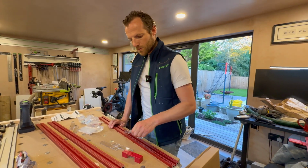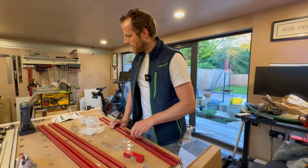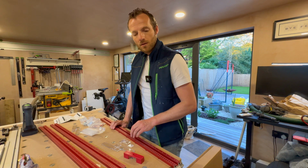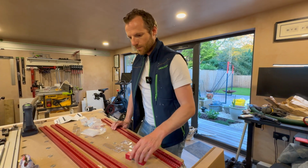So that's a very high level view of what it does, but I will set it up a bit later and show you it fully in action.